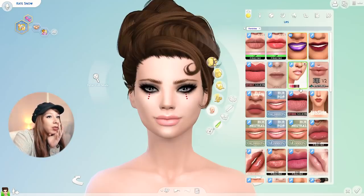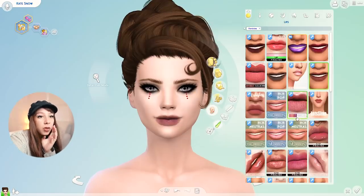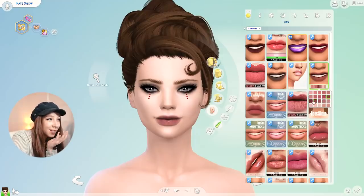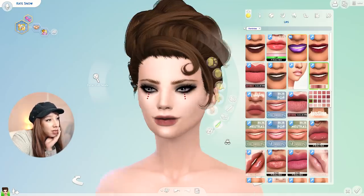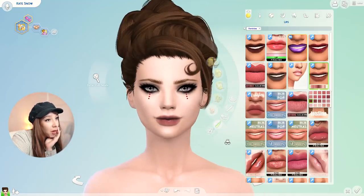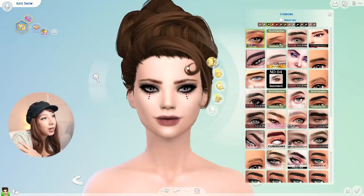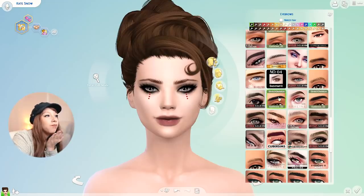Oh, that might be a little too much. Well, since we're going with the hyper-realistic thing, maybe the lips with the texture on them would be best. I mean, I don't mind it. Do you guys mind it? Maybe we should give her darker brows. Yeah, definitely darker brows.